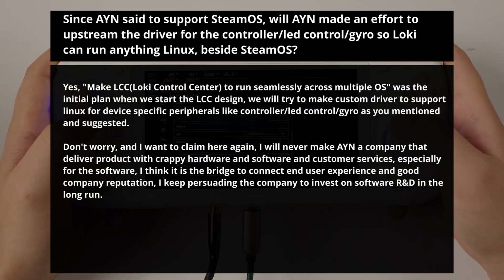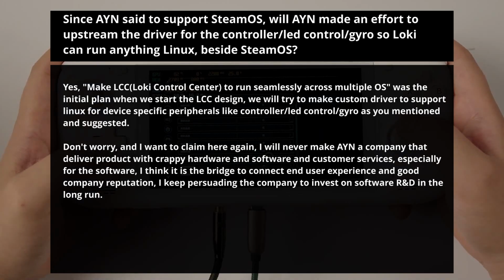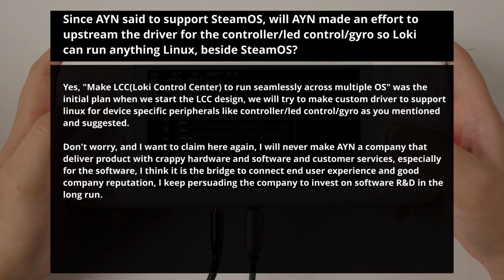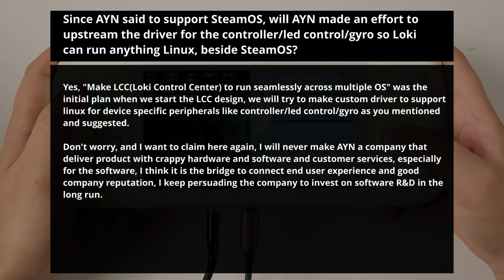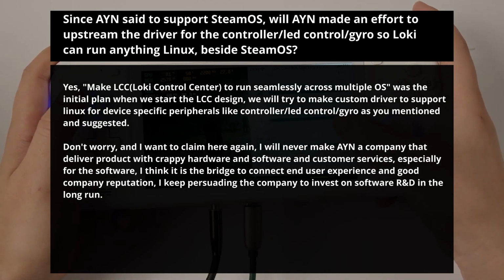Don't worry, and I want to claim here again, I will never make AYN a company that delivers products with crappy hardware and software and customer service, especially for the software. I think it is the bridge to connect the end user experience and good company reputation. I keep persuading the company to invest in software R&D in the long run.